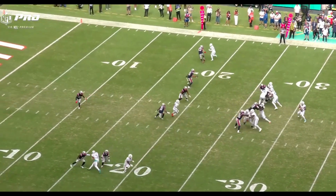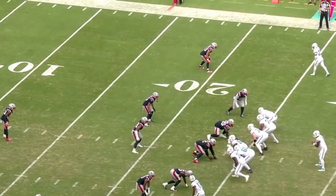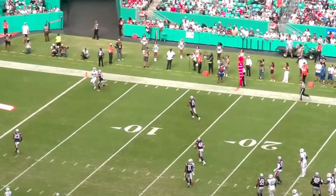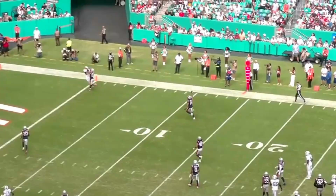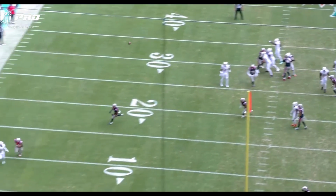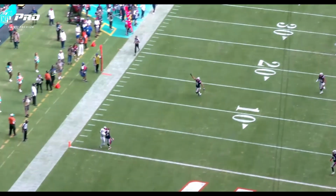Now, here's another one. This is another one where you could say it's a little short. And you see he's got a couple of steps on the LB, but the ball comes in short. This is something where you could say, hey, Tua didn't deliver the ball correctly. You can see right there, he is well ahead of the linebacker. If it had been put out in front, that would have been a touchdown. But it gets broken up.